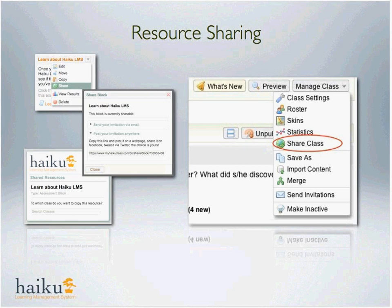There are 3 different ways you can do that. You can share an individual learning block or resource. You can share an entire page or lesson in Haiku, or you can share an entire class. What you'll see on the screen here is if you click that Share Class button, it generates a URL that you can either send in an email or in an instant message or post somewhere as a link to another person who also uses Haiku. And simply by clicking that link, they pull the entire structure, including the resources that you've created, in as an owner of that content that they can then use as the basis of the class.